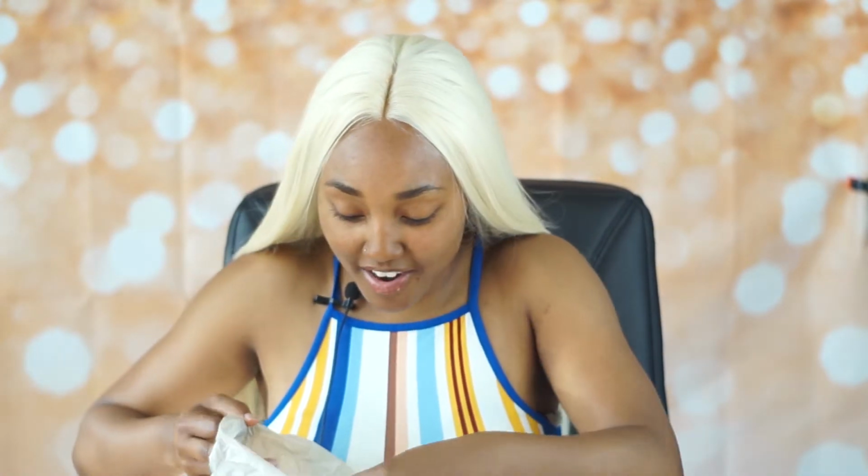While I'm throwing stuff around. Here's my receipt. Sephora. Dillard's. Ooh, I was right. It was $31.50. Okay. So the setting spray was $31. So this better last me a long time because this was kind of pricey, y'all. I didn't know makeup was so dang expensive, but it is.